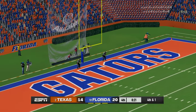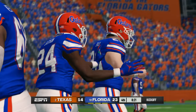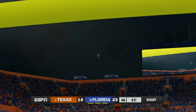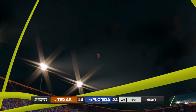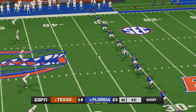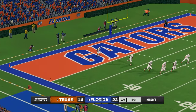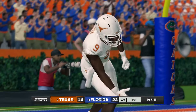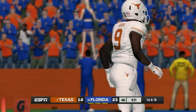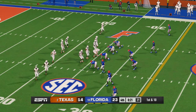The kick is up. It's got the distance. And he got it. Florida gets set to kick this one away. He really got a hold of that kick. And it goes into the end zone, down for a touchback. Nothing left here except to see the clock hit 0. A comeback is just not happening.